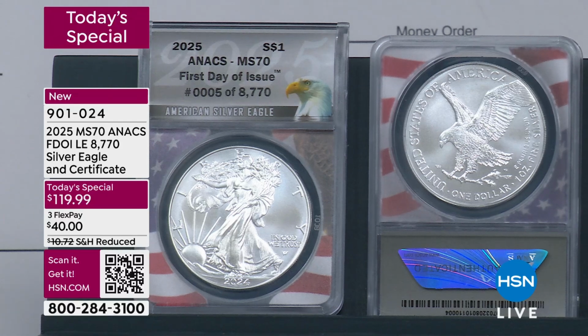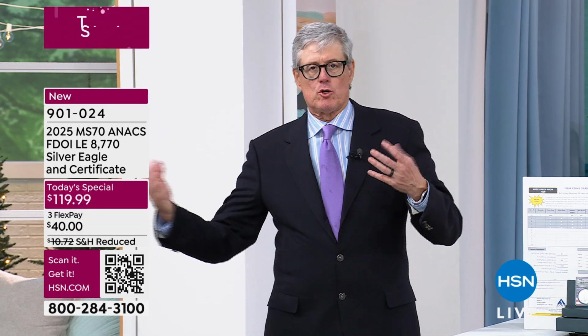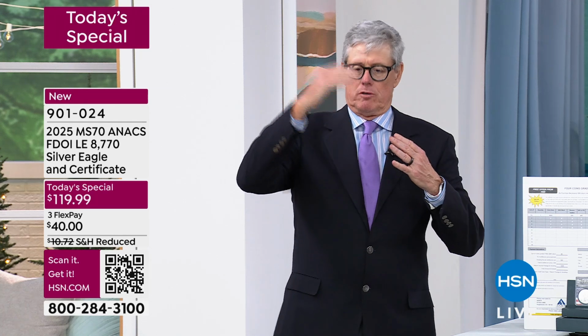Absolutely, and understand, like you said, I've been doing this every year here for 24 years. It is the most popular coin that we sell every single solitary year. There's no doubt about it, and I think 2025 is no different. So we just looked at the gold coins that were out here. Gold, of course, is at an all-time high. Many of those gold coins just sold as gold is looking to go like this.